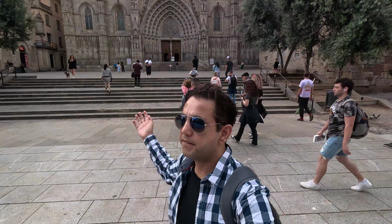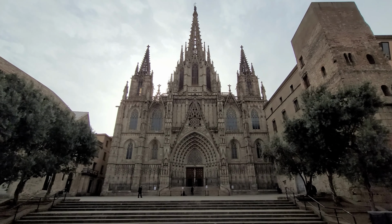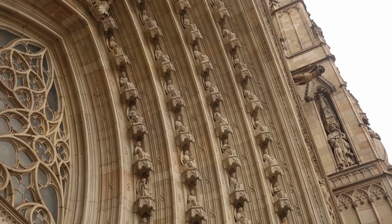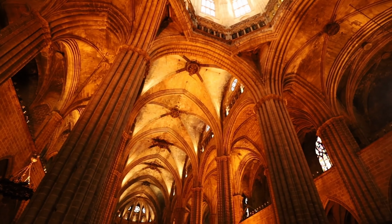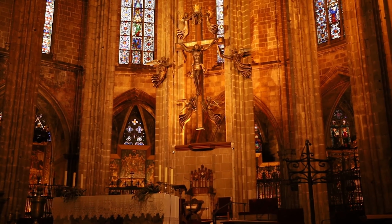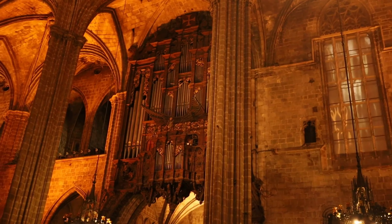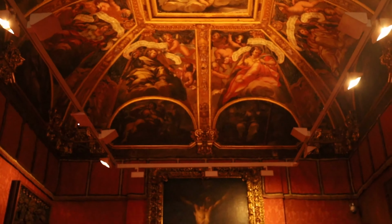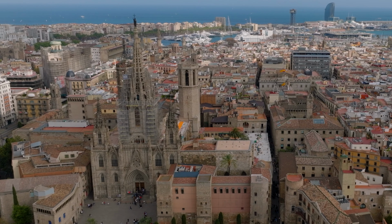Next up, Cathedral of Barcelona. Very, very important spot. You can't miss it. It rises up, dominating the skyline, and is a stunning example of Gothic architecture. It took 600 years and is dedicated to Saint Eulalia, whose remains lie beneath the altar. It features a Gothic spire soaring 70 meters, a rooftop with panoramic city views, a facade only completed in 1913, and even a Romanesque chapel dating back to 1257, all making it one of the most historically and architecturally fascinating landmarks in the city.